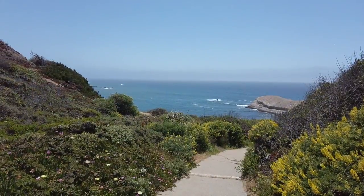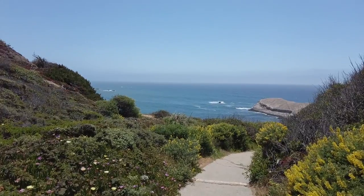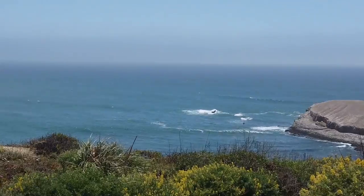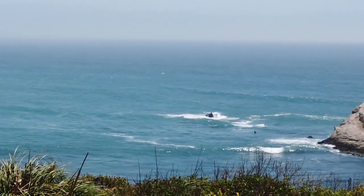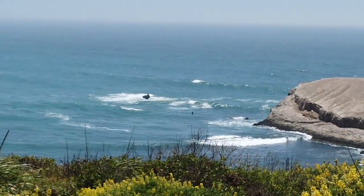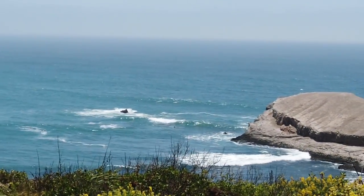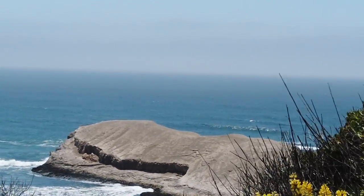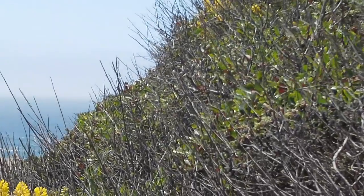Okay guys, I had to let some people walk by us because they were talking so loud. I don't know if you can see, but there is a lone surfer out there trying to catch a ride in, and it looks really nice. That rock is really nice. I don't know if it connects to anything.